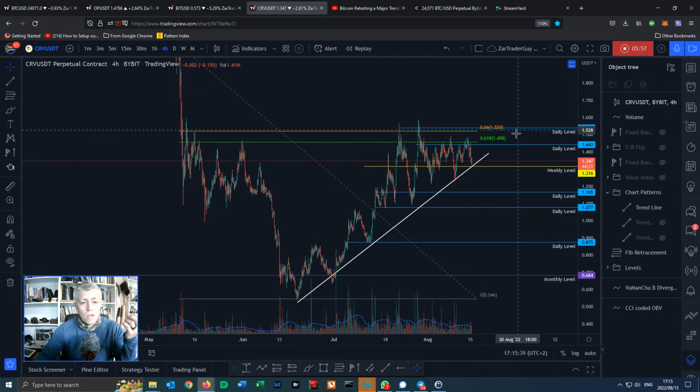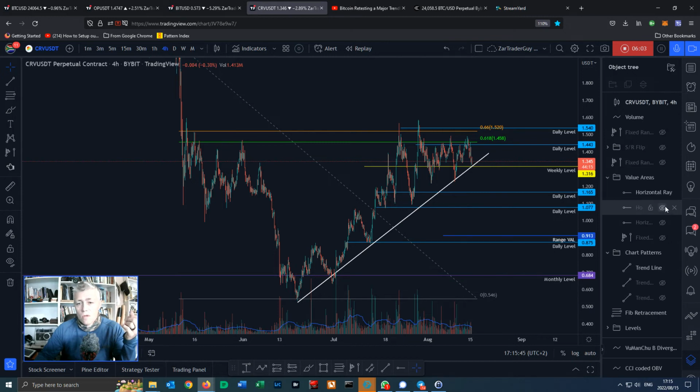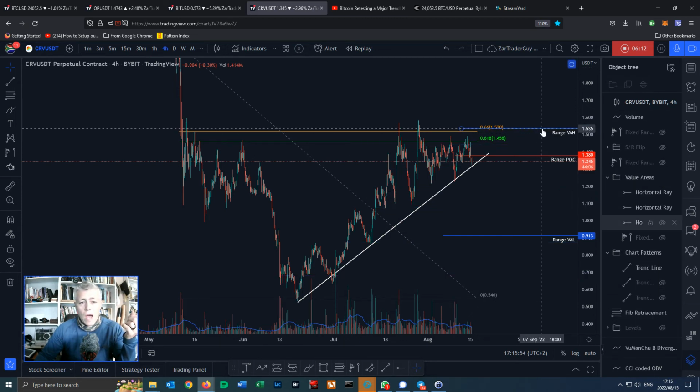There's a daily level. We've got our range value area high there. So if I turn on my value areas, you can see them. So let me turn off those levels so you can see the range value area high. And obviously you can see there's a daily level, FIB, golden pocket, retracement or reversal area right there. So this area right here is very, very strong resistance.